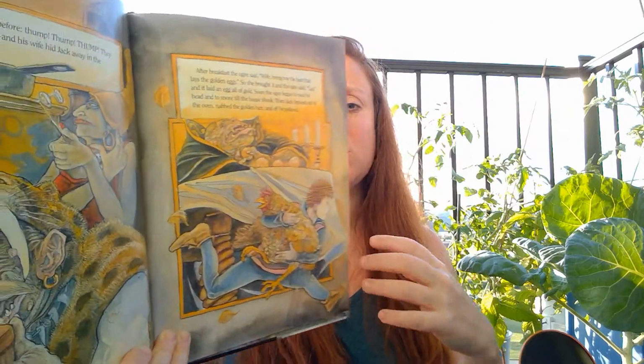All happened as it did before. They heard the thump, thump, thump, and they heard the fee-fi-fo-fum. And after breakfast, the ogre said, Wife, bring me the hen that lays golden eggs. So she brought it, and ogre said, Lay, and it laid an egg. It was golden. And he said, Lay again, and she laid another golden egg. And soon the ogre began to nod his head and to snore till the house shook. And then Jack tiptoed out of the oven and nabbed the golden hen and ran off.